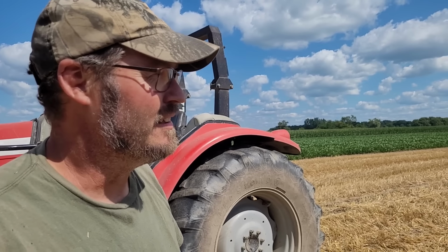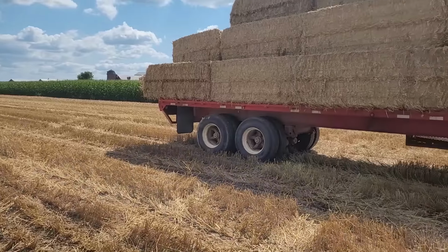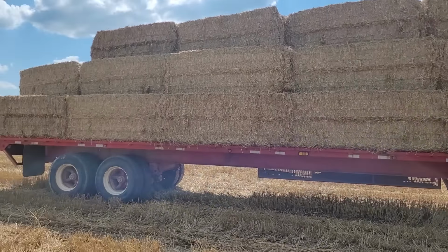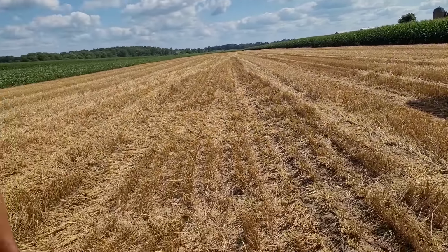Yeah, I planted this. We planted it for a neighbor. We planted it, fertilized it, and then they combined it, and I've been buying the straw from them off it. I don't know what it yielded for rye per bushel of the acre, but for 3.5 acres, it's really good. It's nice straw. All right, let's get her home.